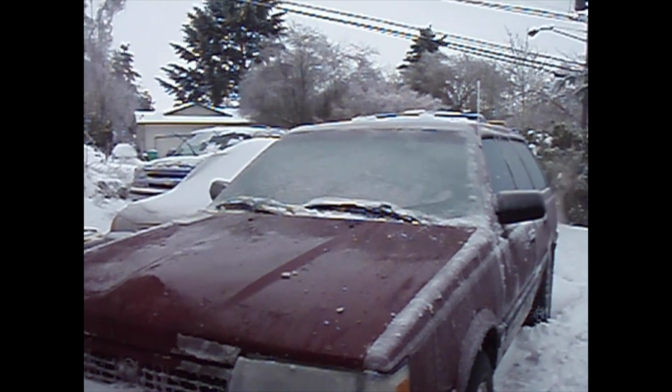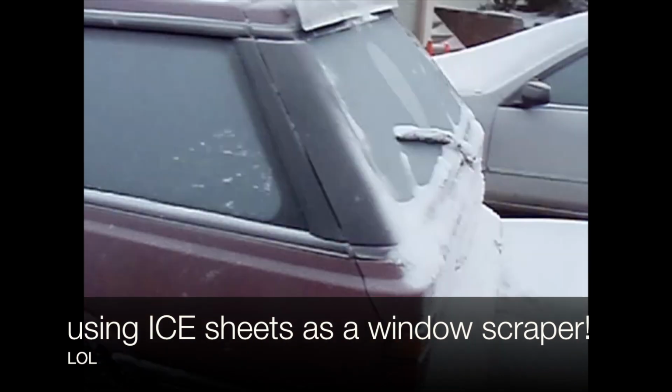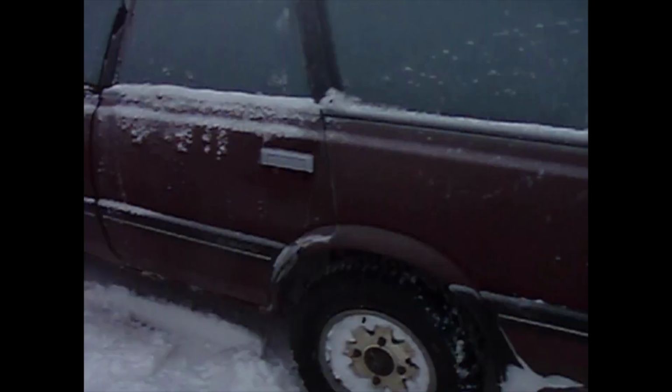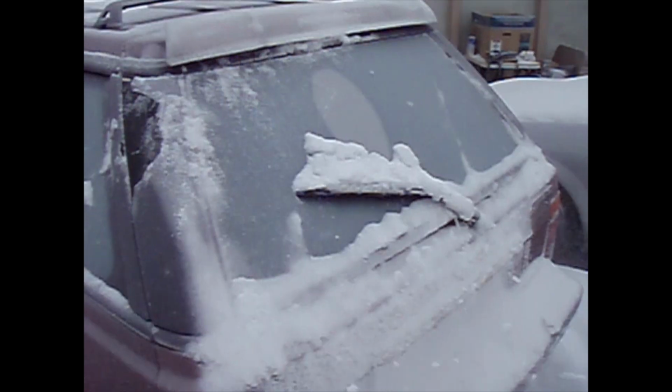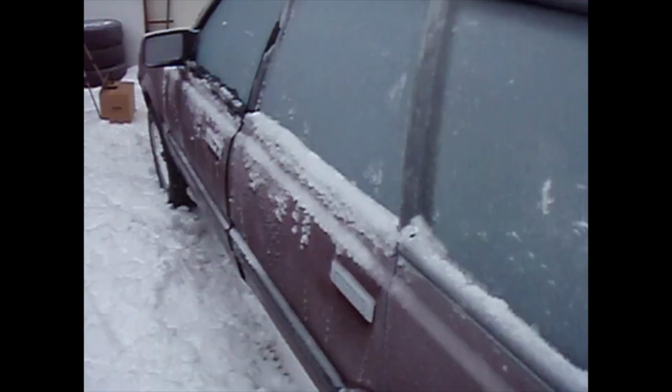Frozen, the wheels are on the ground. Those look alright. Better to de-ice your car than ice itself. Maybe that's not working so hot.